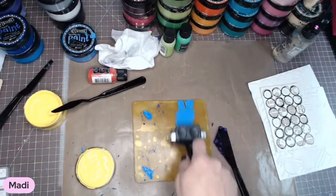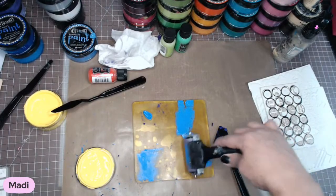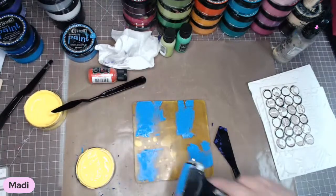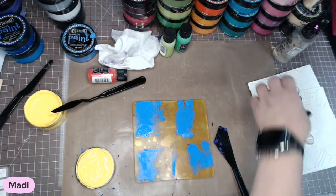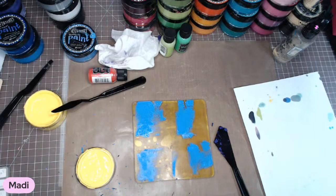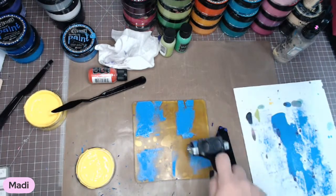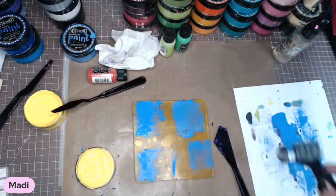And a little bit goes a long way. So I kind of went a little generous on this, to be honest with you. So let me do some of that, and let me get a mop up page. Move these. We don't need all that much.